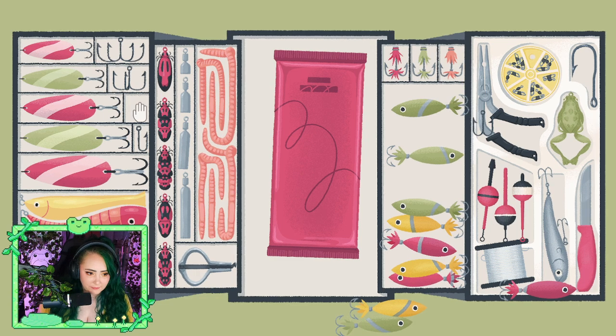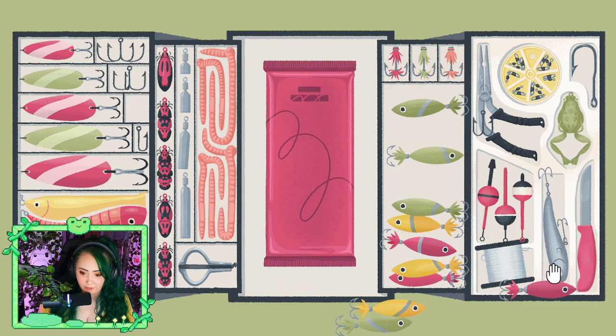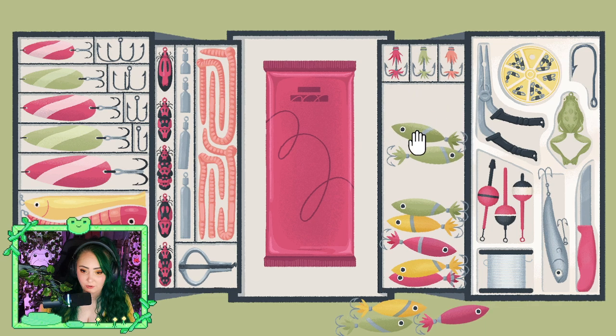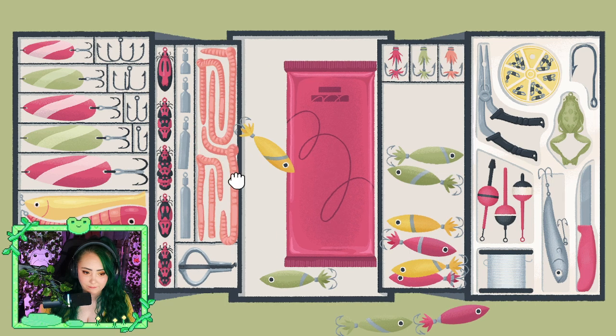Okay. We're missing a piece for here, which is stressing me out. I'm not sure where it is. It's definitely a hook of some sort. Oh, there it is. It was hiding. Okay. Now we just need to figure this out. The question is, does it go pattern or does it go color? Got that.